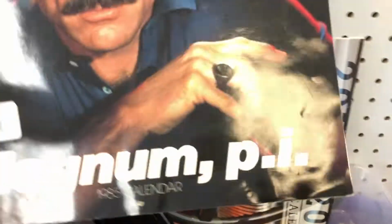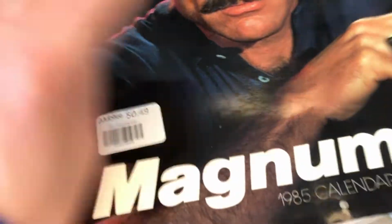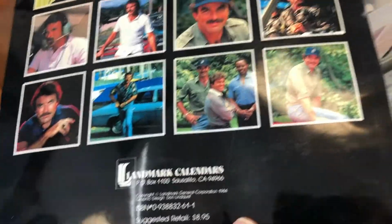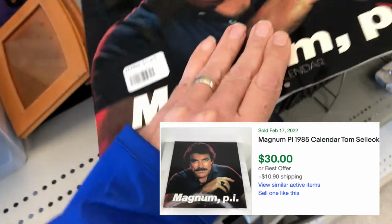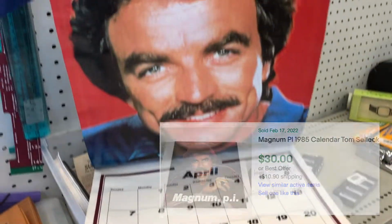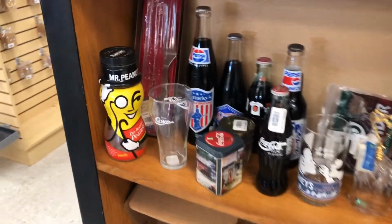But then I happened to see this thing. I'm like, holy smokes, it is Magnum PI himself, Tom Selleck, 1985. I do need that. So I actually bought it for 50 cents. I have it listed on eBay. One previously sold for $30. Probably in better condition than mine, so I probably won't get that. But it was just kind of a fun find in the middle of a bin of worthless stuff.